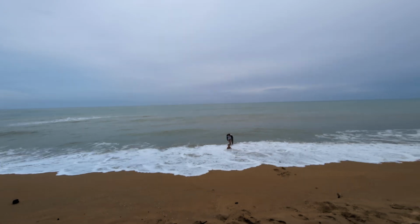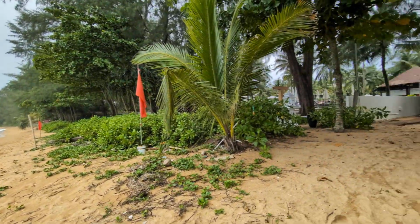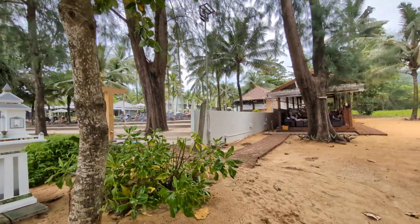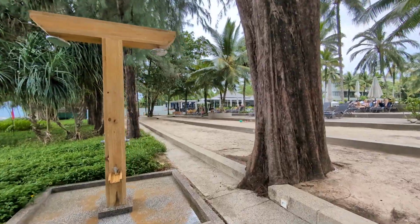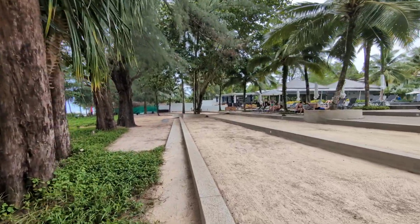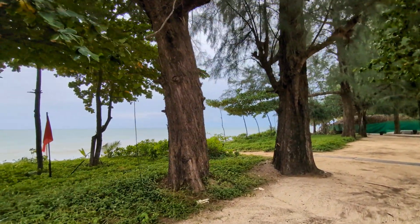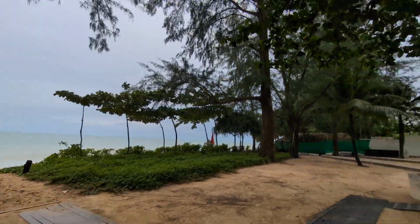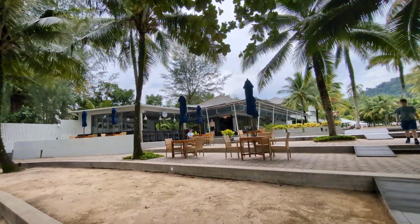Still quite strong to see. The red flags are out. They're out for a reason. That tide is quite strong. Okay. Even though the sun's not out, it's still in the 30s today, so it's quite warm still.